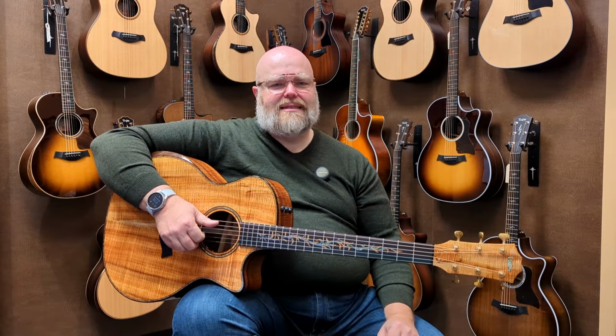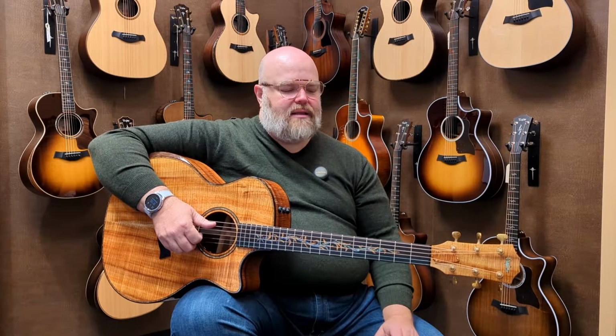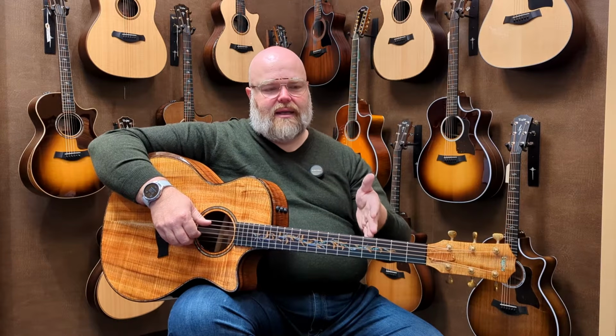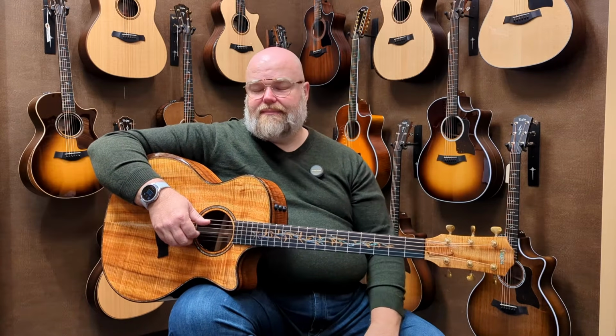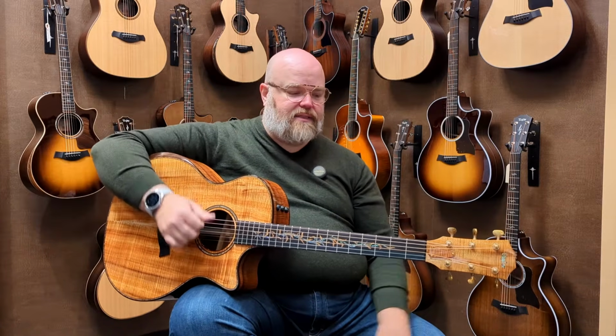Sometimes Taylors, I think, get an unfair reputation of being bright or trebly, and I don't really think that's the case. I think they're very well balanced. Whereas other guitars maybe can be boomy, the Taylors are just balanced. So if you're used to hearing something that's really bass heavy, hearing something more balanced might sound more trebly to you, but I think in actuality it's not. It's just a nice balanced full sound.